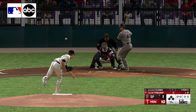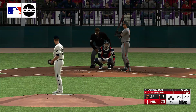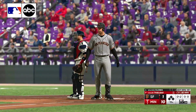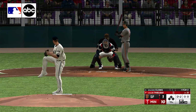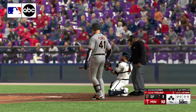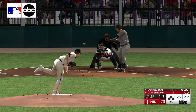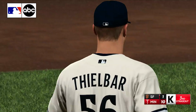Here comes a pitch. Late on that fastball. Theobar, a 6-foot lefty. He features a 4-seam fastball, a slider, a curve, and he works in a changeup. Oh, 0-2 now. Keeps the at-bat going with a foul ball. Got him swinging for the strikeout. Pulled the string on the changeup.